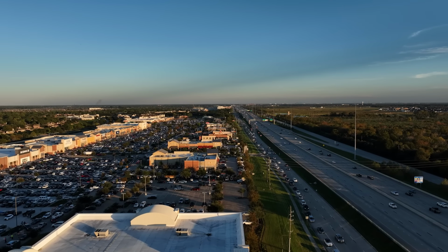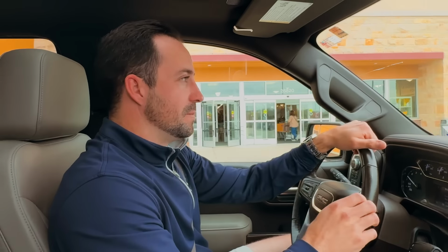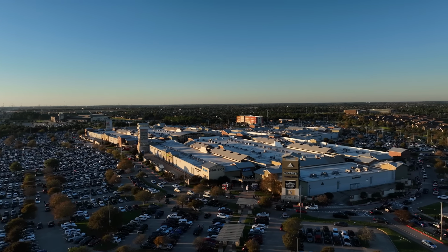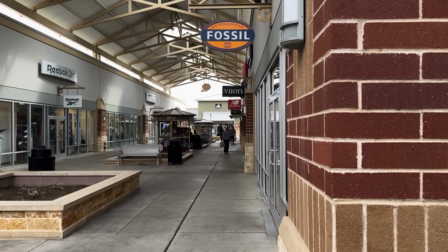And I think the drone really highlights how big of an area that this really is. And it keeps going. I wanna say this shopping center is at least 2 or 3 miles long. So it's wild. And that's not all they have. They also have the outlets. And these aren't just any outlets. These are premium outlets. As we're walking down, you've got tons of awesome shops like Johnston & Murphy, Banana Republic, Adidas, Nike, and the list goes on.